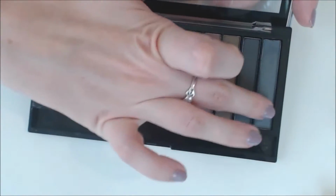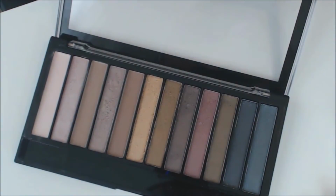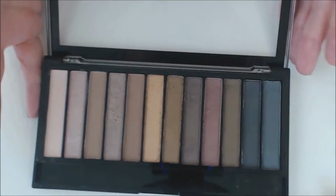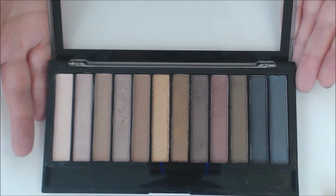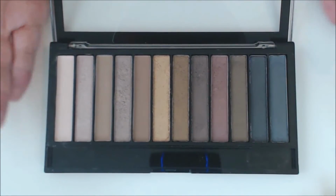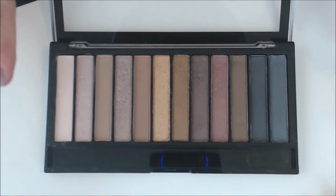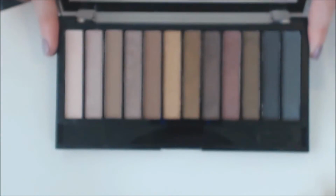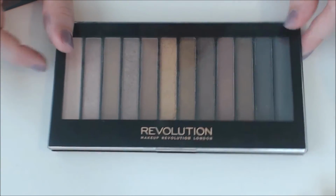Oh my gosh, I wanted this gunmetal gray. I wanted to try out all of those colors. There's the gunmetal gray. But I just don't find myself actually reaching for this. This is kind of like a YouTube made me buy it, and no, YouTube would have made me buy the Naked one, but I wanted something more affordable and something that had more sleek packaging.